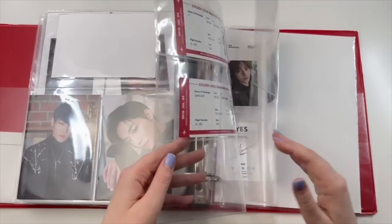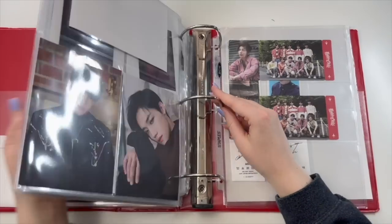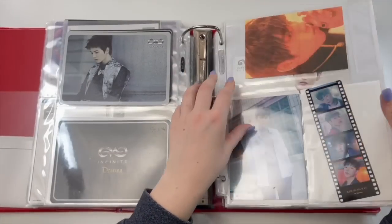can't. So anyways, that is it for this binder. I don't think it's changed at all since you saw it in January, but hey.